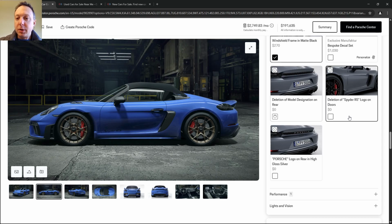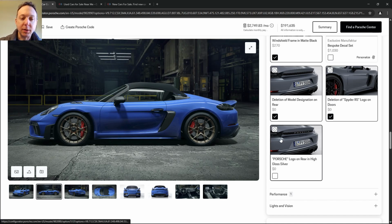Okay, next we're going to delete the model designation and the Spyder RS logo. There are two reasons for that. The first is that I'm going to get the car fully PPF'd, and in order to do that, they have to remove those things anyway, so why bother getting them?